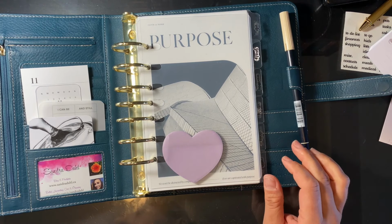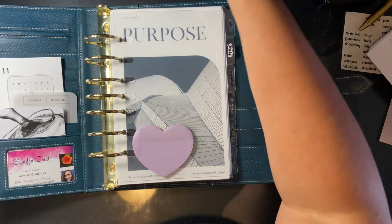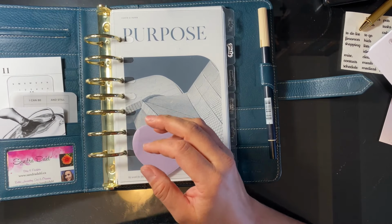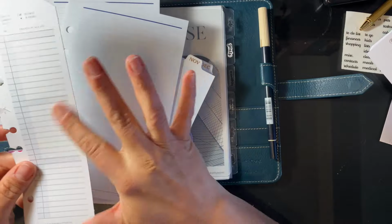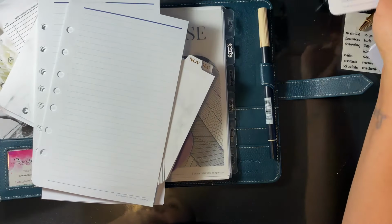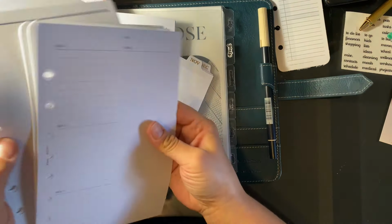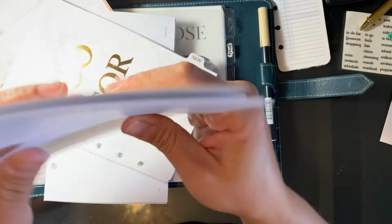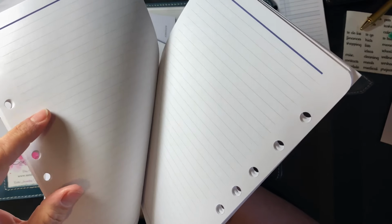And now we can put in all of the new inserts. So I've got them all here in front of me. This is our goal card, so we'll do that during the weekly. This is all my notepaper I have left, along with these ones here. Looks like I'm going to have to buy some more notepaper. I really like this wide ruled one that you can get from Franklin.